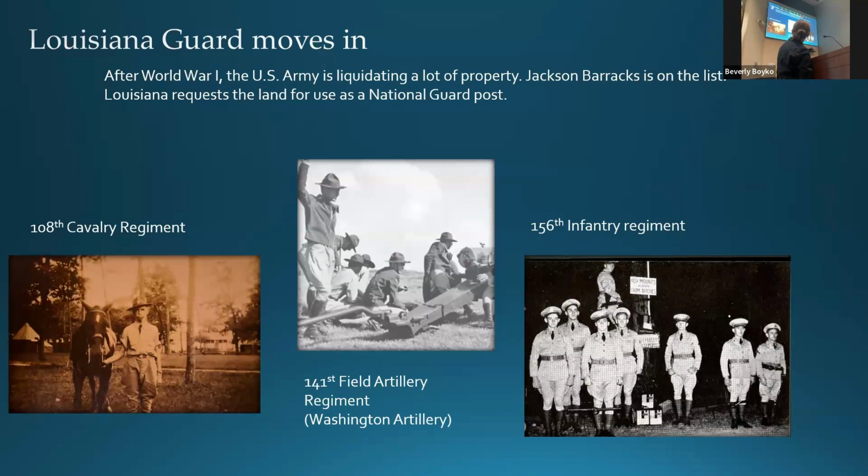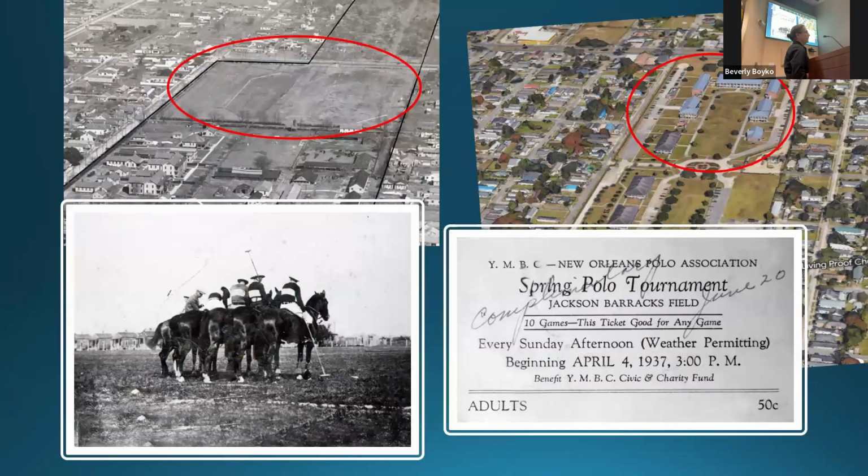Some more action at Jackson Barracks during World War I. We've got a cavalry unit at this time, the 108 Cavalry, in addition to the Washington Artillery. And the cavalry loved to do polo tournaments. So there's the field up there. You can see these little ball kind of things. And this is how it looks today. But that was a big deal at the time.